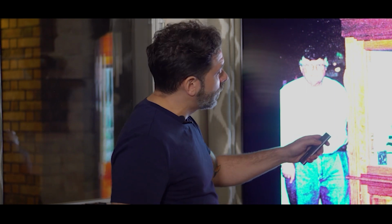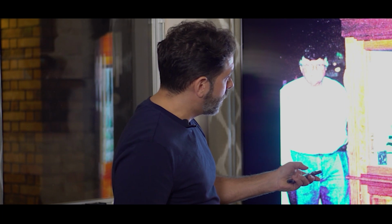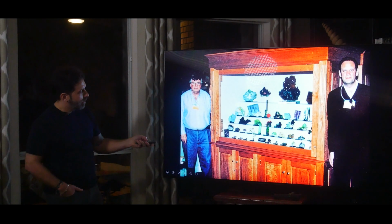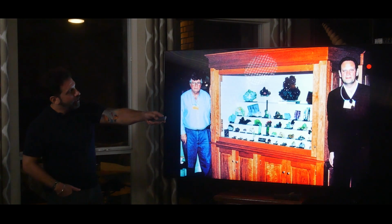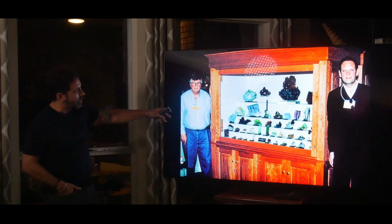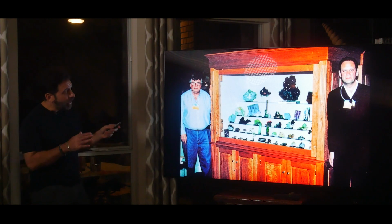And unfortunately, you can't see here. Let me see what I've got going on. Let me change that. There we go. In the back there's another showcase right there that's going the opposite direction with a whole other display. So this was a walk-around display that they did in the year 2000 at the Tucson Gem and Mineral Show. And this is part of the evolution.